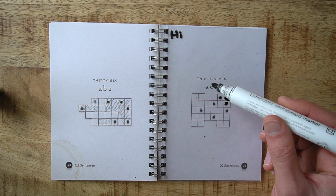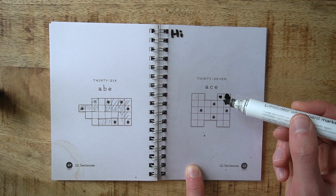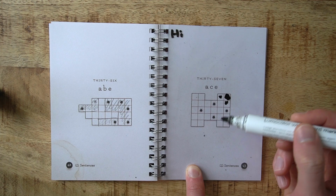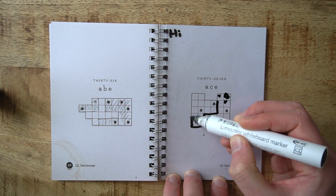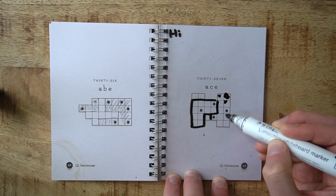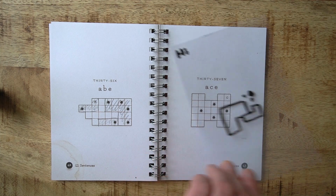So then A scaled up. A scaled up can go in multiple places. Ah, I see it. I see exactly where it can go. Okay, A can go there. E can go there. There we go. Okay, cool.